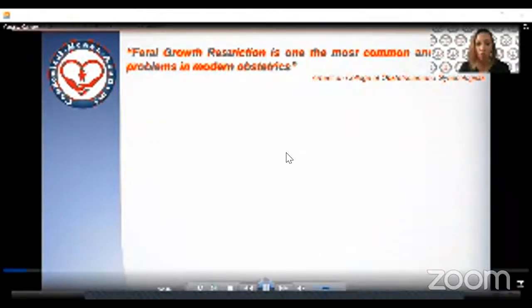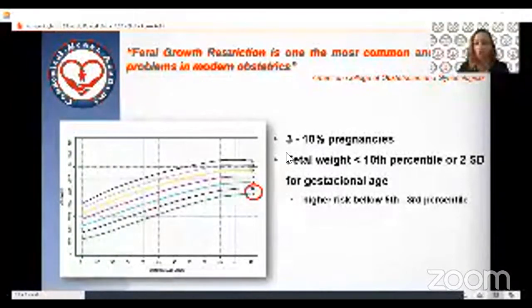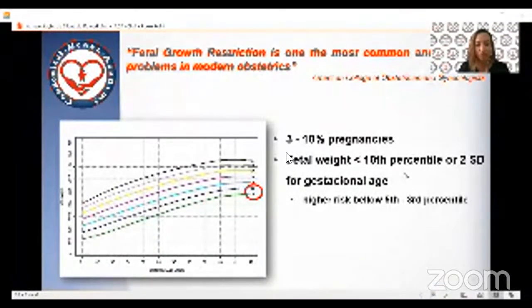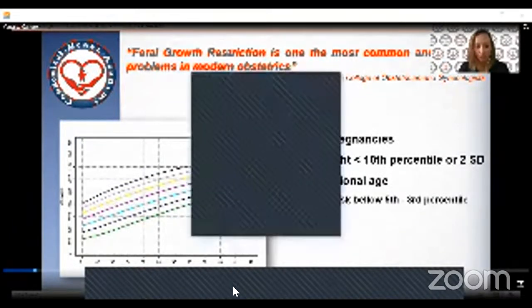According to the American College of Obstetricians and Gynecologists, fetal growth restriction is one of the most common and complex problems in modern obstetrics. It occurs in 3 to 10% of pregnancies. It is defined as fetal weight below the 10th percentile or two standard deviations for the gestational age, with a higher risk below the 5th or the 3rd percentile.